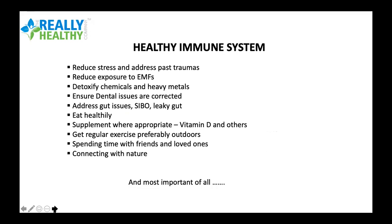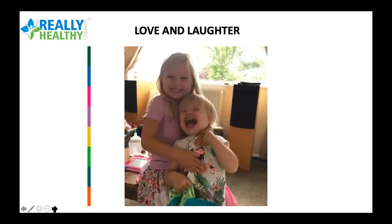So we've covered so many issues, and these are not exhaustive, but they're just some good ideas to help you keep that really strong immune system. We've looked at all of the different aspects of it, but we've left out the most important one of all, and that is love and laughter. The more you can have love and laughter in your life is the best way to strengthen your immune system.